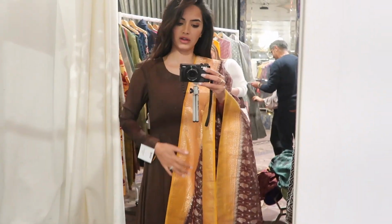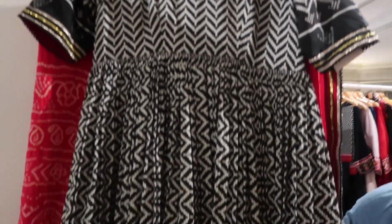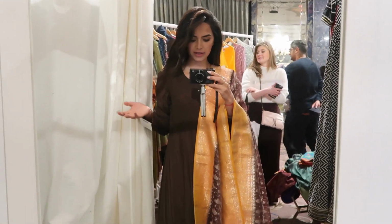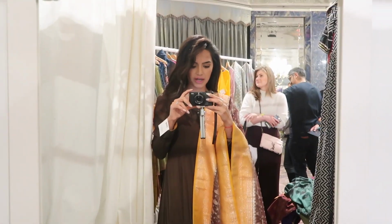I do love this a lot, but I think we're gonna try this look as well, because it might be a bit more out there than this one. Although this is quite classy. I don't know, we'll see. Trying the other one on now.